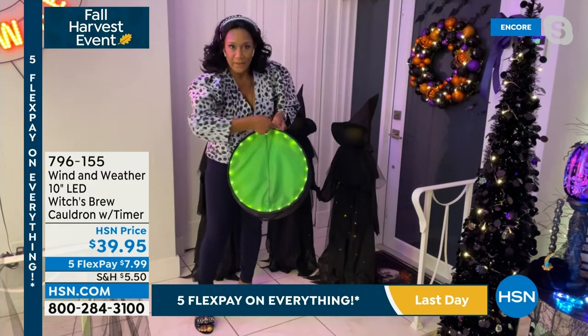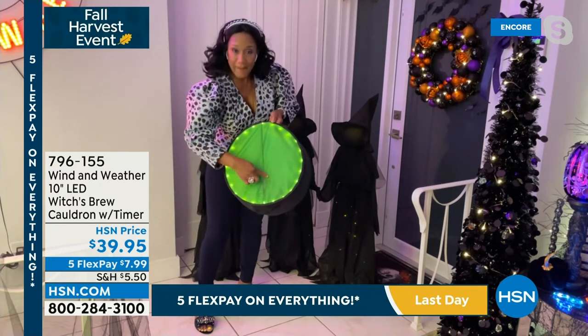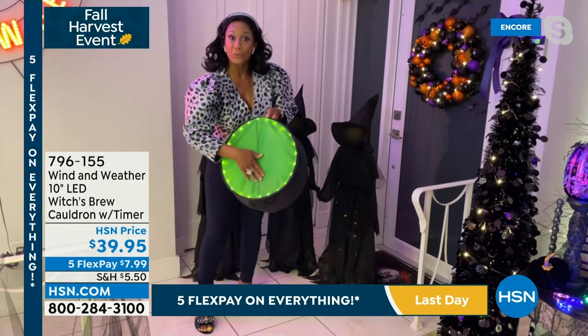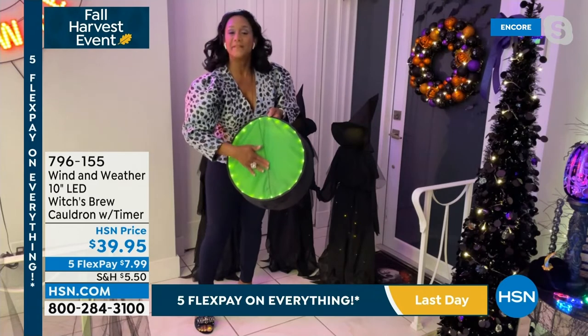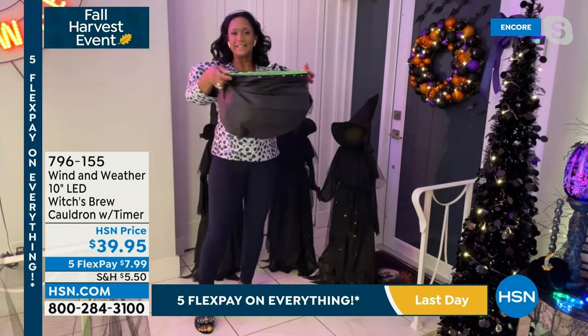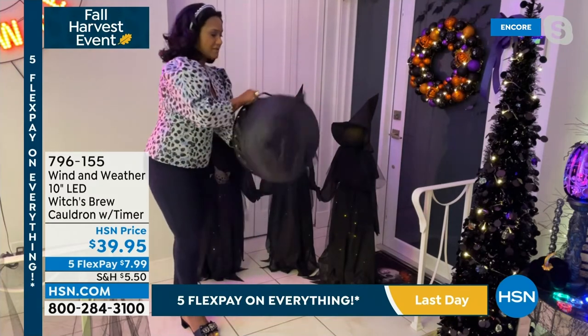Of course, it's lined with all that beautiful LED lights. The little battery pack is right on top here. You'll pop in three AA batteries. And then the timer, of course, is going to work. This is also brought to you by Wind and Weather. And isn't that lovely? And so I can just position this.